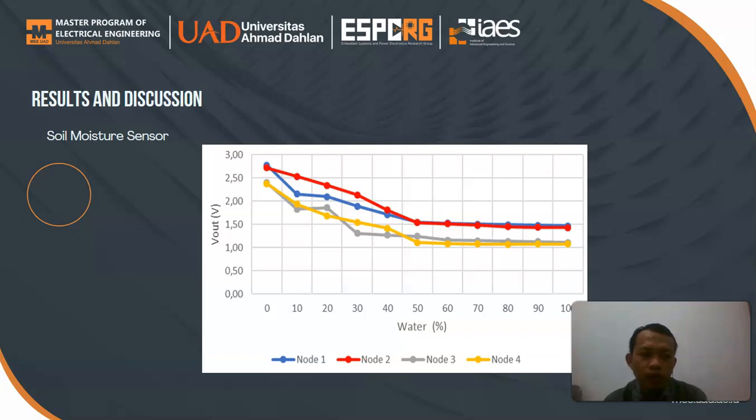First, we did an experiment on the soil moisture sensor. In this case, the figure shows the output voltage value of the soil moisture sensor becomes smaller as the water percentage in the soil increases. It means that the moister the soil, the smaller the output voltage of the sensor. So we conclude these sensors can work properly.